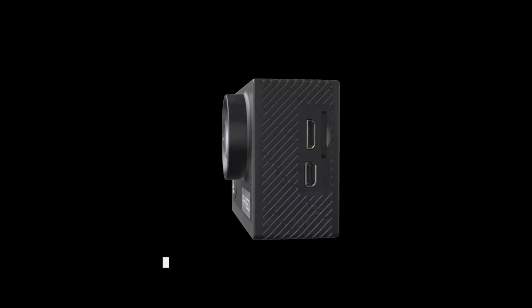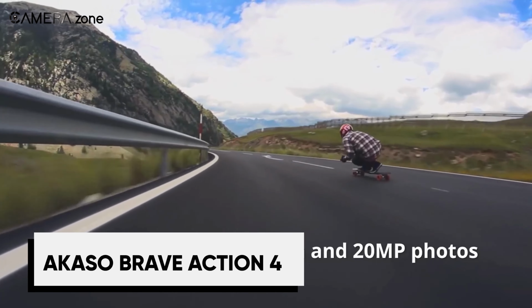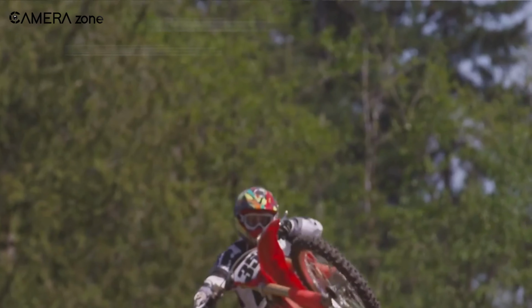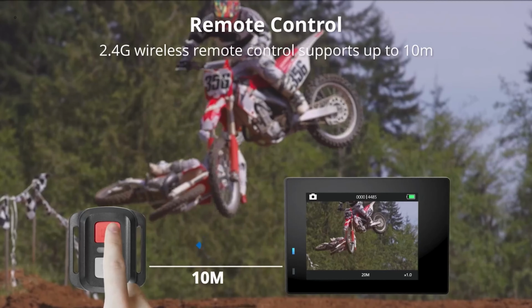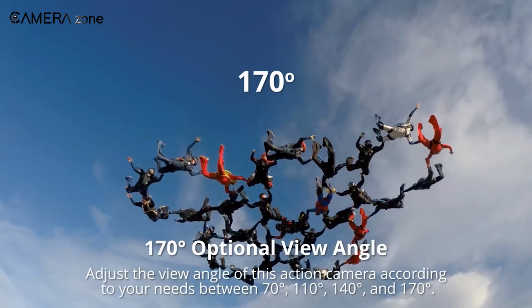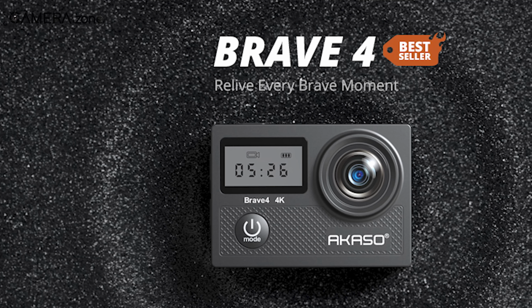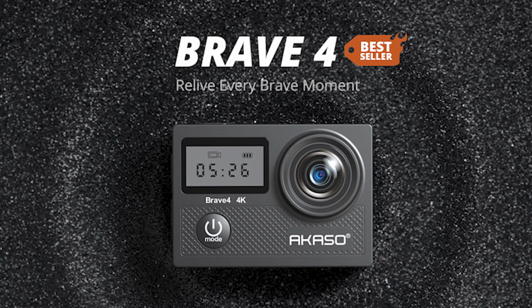Next up, the Anaso Brave 4 action camera shoots impressive 4K 30 FPS videos and captures 20 megapixel photos, offering stunning clarity for reliving your life's moments. It provides precise details, allowing you to relive your beautiful memories anytime, anywhere. The camera features 170 degrees adjustable viewing and image stabilization with 4 customizable angles. Its built-in smart gyroscope ensures stable and shock-resistant shooting, delivering smooth and professional-looking footage.